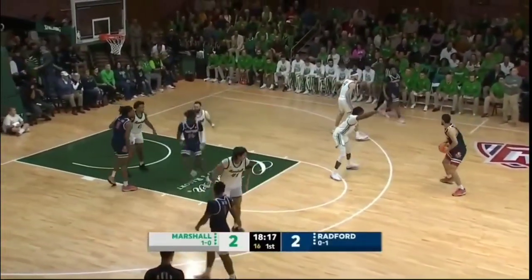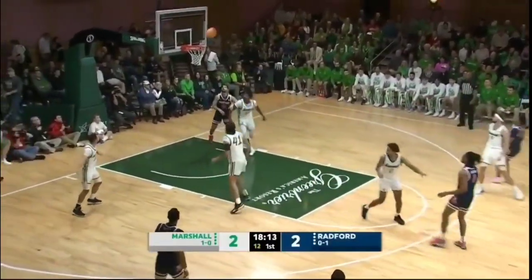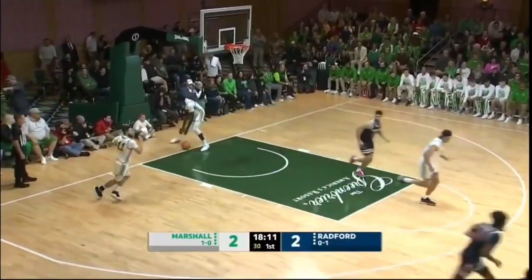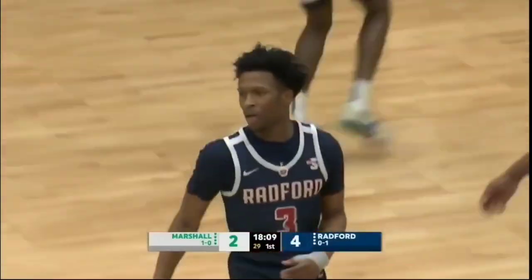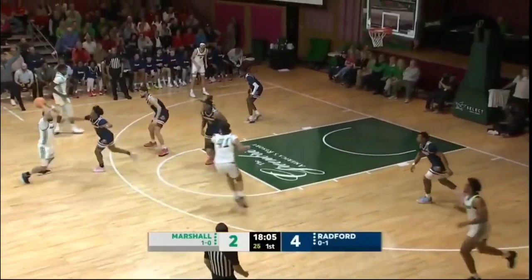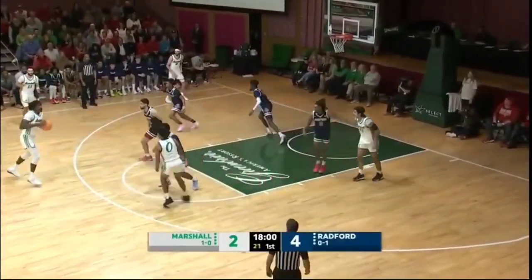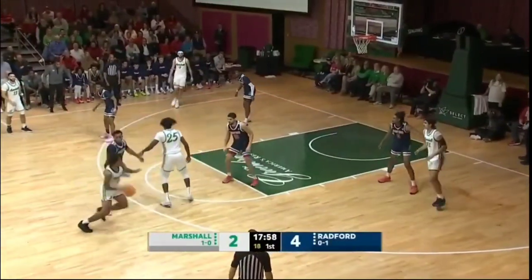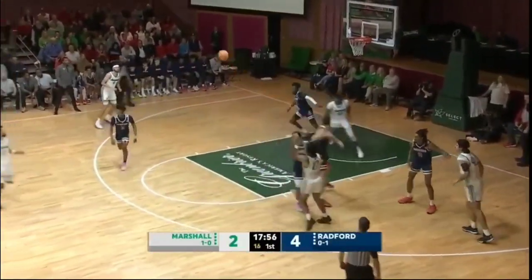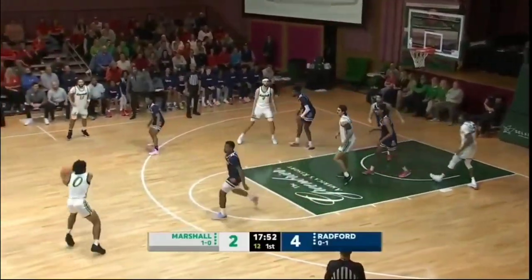This is Radford's game, slowing it down in the half court. You see Marshall come in, take the first best shot it can find, and there's the first knockdown shot for Kenyon Giles. Had a foot on the line, so that counts as a two. Well, Giles hits that shot over Jacob Connor. He's listed at 6'8". Giles, again, we said 5'8" for real, right? And the confidence of him to step up and knock down that shot just shows how well-rounded his game is.